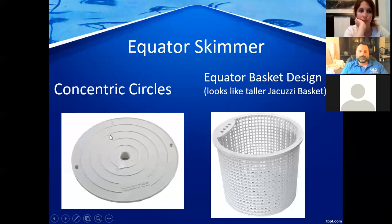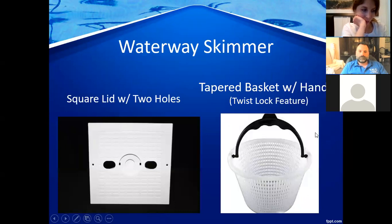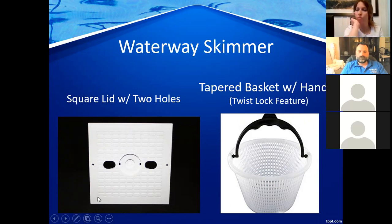Equator has the same basket, and it has this lid, and you can identify it with the concentric circles. And for those of you with the fiberglass pools, Leisure typically would build with this brand of skimmer. This is called a waterway skimmer, and the basket usually has this handle on it. And you can't see it from this picture, but there's flat edges here designed to help you lock by twist locking this basket into the skimmer.